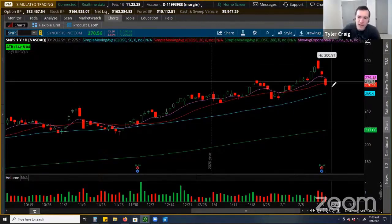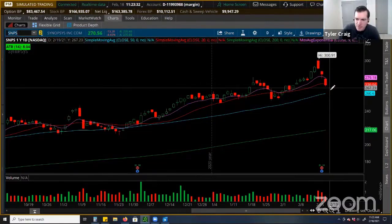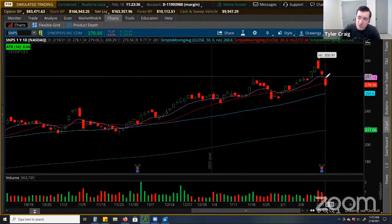So what kind of indication would tell you buyers are returning to Synopsys and it's finding a bottom? Well, not a bar that starts at the high that then goes down all day long. I mean, that just screams one-sided, bearish selling pressure all day long. You need some indication. Let's say we close right here. Tomorrow, I don't want another big red bar like this because it just means it's more of the same. I need a change in character.